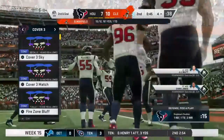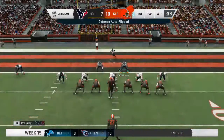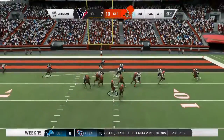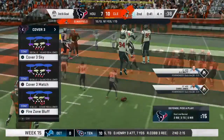No gain there on the completion. It'll be 2nd down. Got to give credit where it's due. Really nice defense on that play. The pitch and catch was successful, but not any run after it. On 2nd and goal, the lone man in the backfield is Hunt. Mayfield. And this will be incomplete. He was looking for Odell Beckham that time.